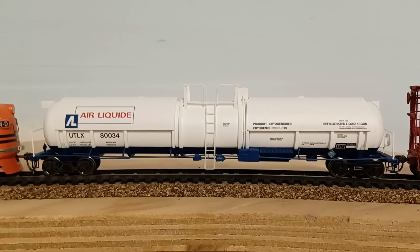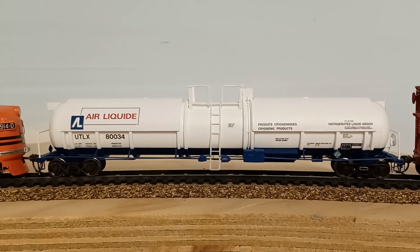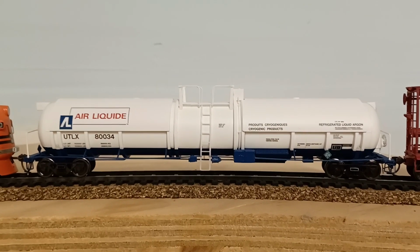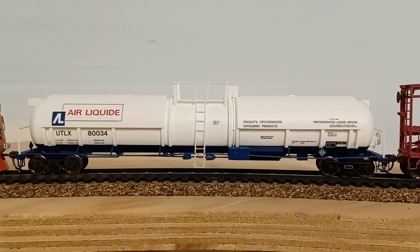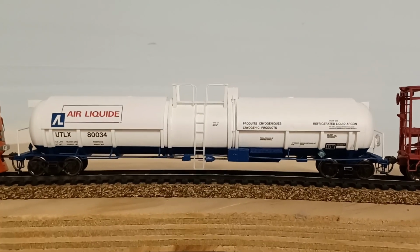I'm assuming that extra shrouding is probably insulation for the temperatures they have to keep that at, which I don't know how cold it is, but who knows how many degrees below zero or something. I'm not sure. But anyways, I bought that car, and I'll show you the consist.